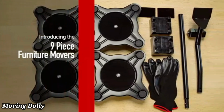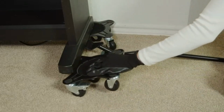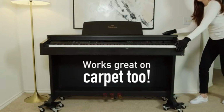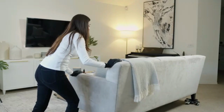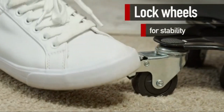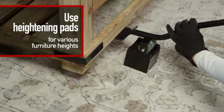Number 4. Hardwood Furniture Moving Dolly. The hardwood furniture moving dolly is an essential tool for easy and efficient transport of heavy items. Built from durable hardwood, this dolly is designed to support and move furniture, appliances, and other bulky items with ease. The sturdy frame can handle loads of up to 1,000 pounds, making it ideal for both home and professional use.